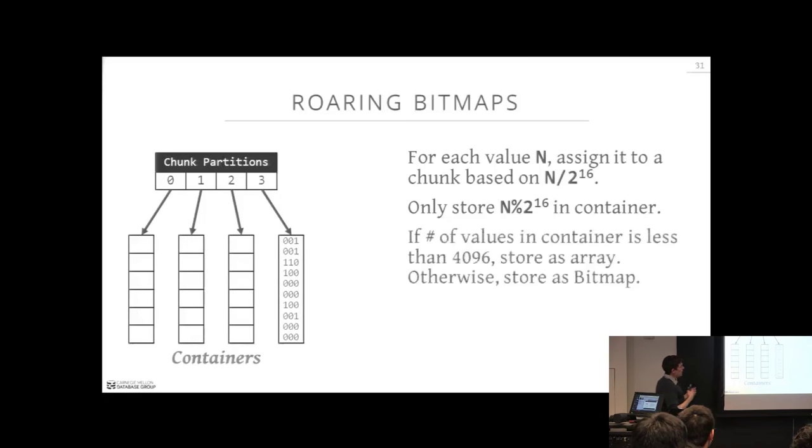So if the number of values in the container is less than 4096, I don't know whether that's the default, but that's what Lucene does, then you just store it as a valueless array. Otherwise, you're going to store it as a bitmap. And then you can do, again, the vectorized stuff on this. And this works because when you're storing a small number of values, storing it as a bitmap is really bad. But when it gets too large, then storing it in a bitmap is better.